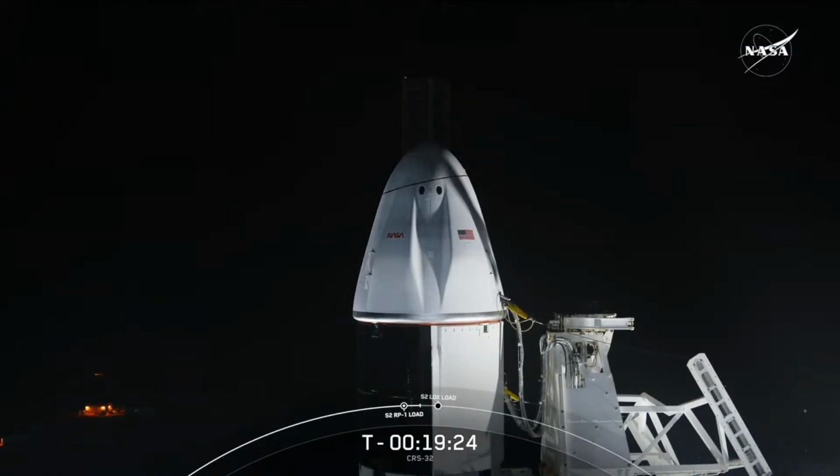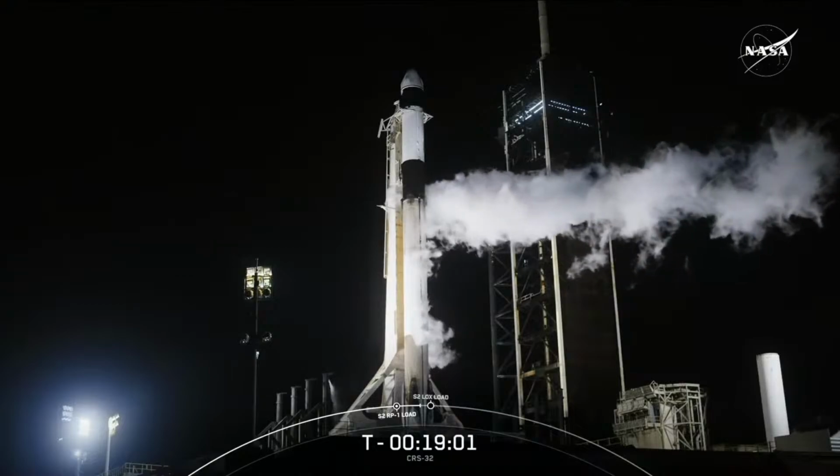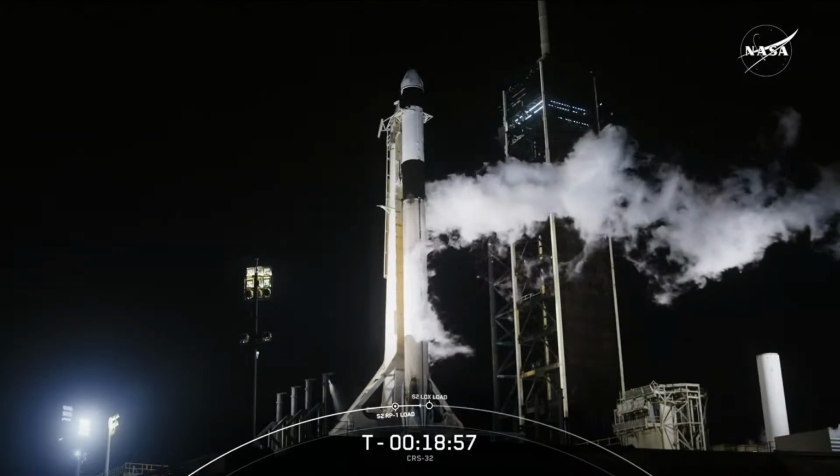Dragon will arrive at the space station and dock autonomously to the zenith port of the station's Harmony module on Tuesday. It's Dragon's second trip to the International Space Station this year after Crew 10 launched last month. This is our 52nd Dragon mission overall and the 47th to the space station, with 31 of those on reflown Dragons. Propellant loading began about 15 minutes ago and will complete at the T-minus 2-minute mark.